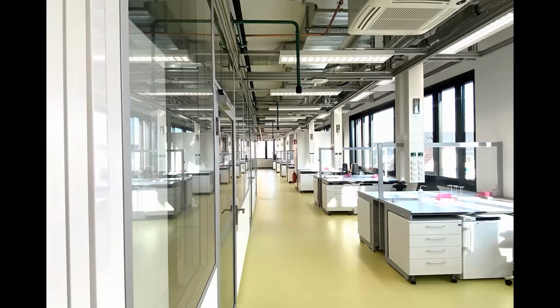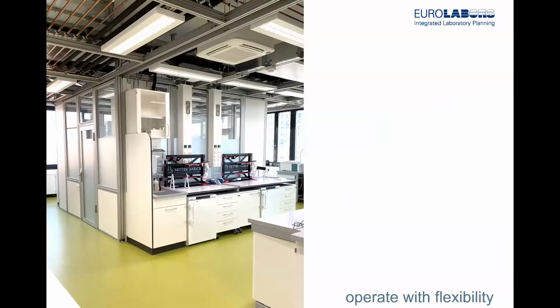And here you see a first overview at the end of the construction between the open space on the right side, the east side, and the private labs on the left side. Operating with flexibility, we have here a good example of a change of use. The user wanted to have a private lab with lockable doors after construction. So a private lab was separated from the open area with a prefabricated system, and the media supply was established within only 2 days.